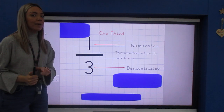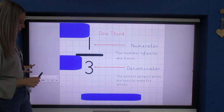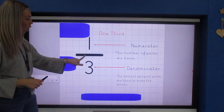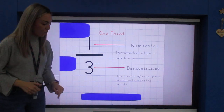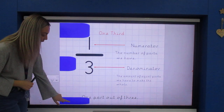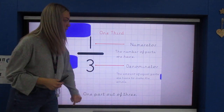How many parts make up the whole number? Well done. Okay. So to find 1/3, we need to find 1 part out of 3. Well done. This is tricky learning and you are doing an excellent job, year 1. So 1 part out of 3.